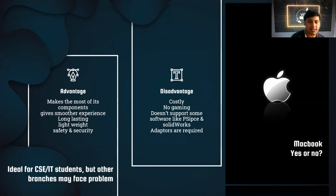Talking about advantages, it makes the most of its components. For Mac, all of you must know that Apple makes the hardware, Apple makes the software, and Apple makes the operating system. Now, they use the processor from Intel, but other than that, nearly everything is made by Apple only. So they integrate really well and make the most of the components.